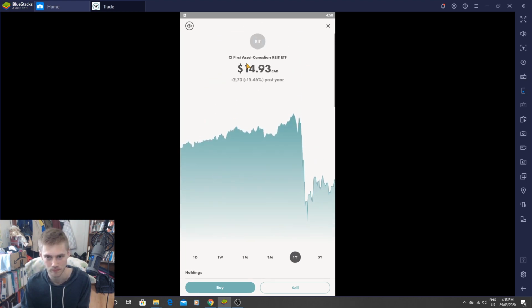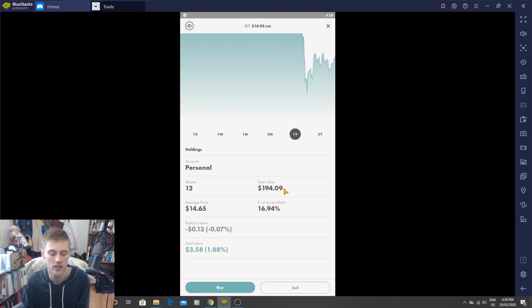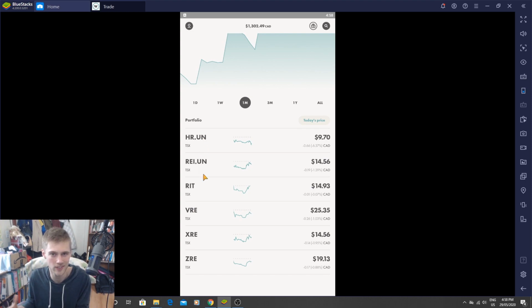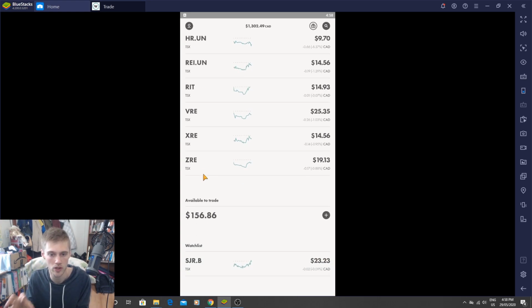But this is my CI First Asset Canadian REIT. We have 13 shares, with $194 invested into this stock. Going downwards towards the end of the portfolio, we have some different ETFs. I'm always a big fan of picking ETFs because I'm new to investing, and I want to invest in a broader market just in case. Then I have these little individual REITs as things I'm just playing around with. They're just a small percentage of my portfolio, but I do believe that diversifying and putting the bulk of your money into ETFs is for most people probably the smartest thing you can do.